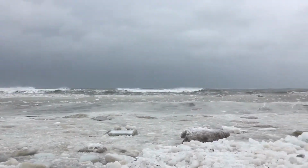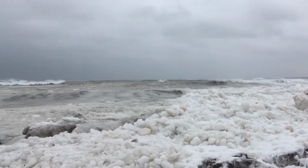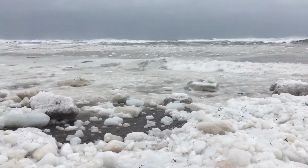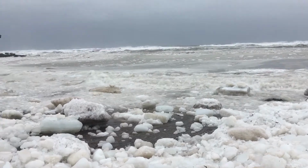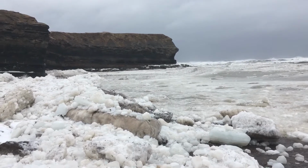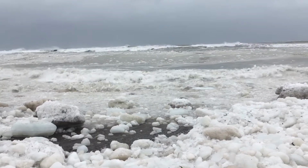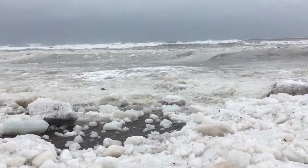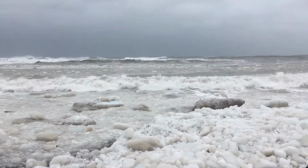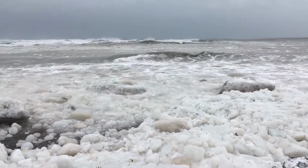Wow, just magical. I won't be jumping in there for SeaGlass today. Absolutely magical.